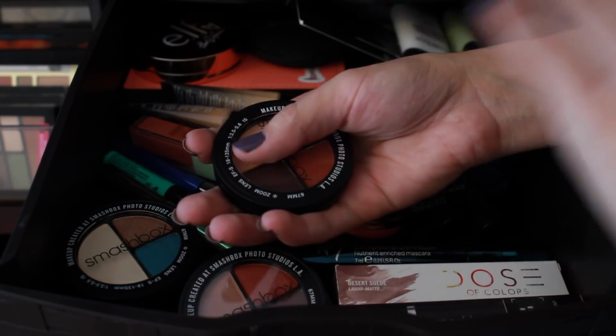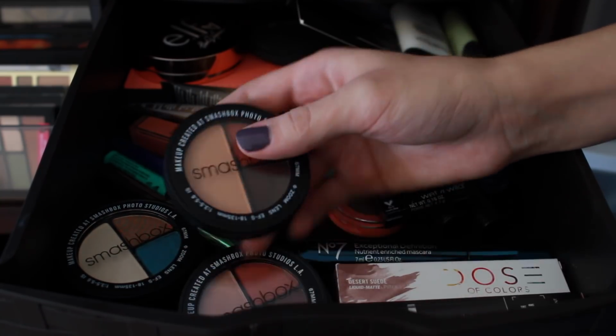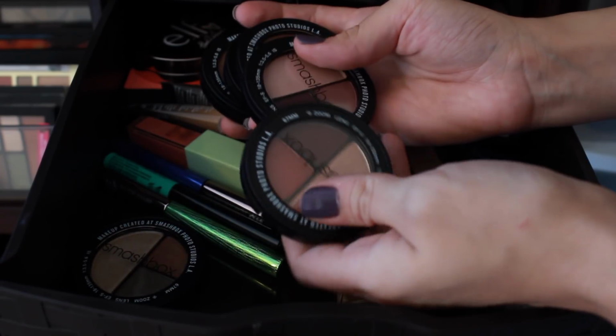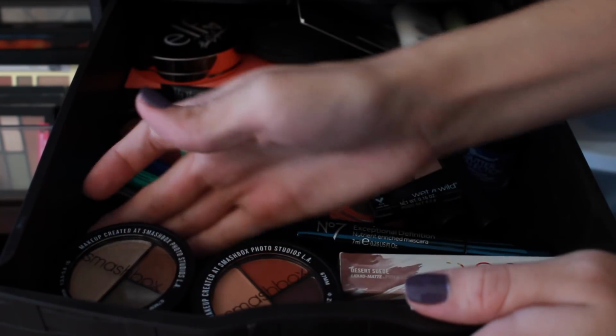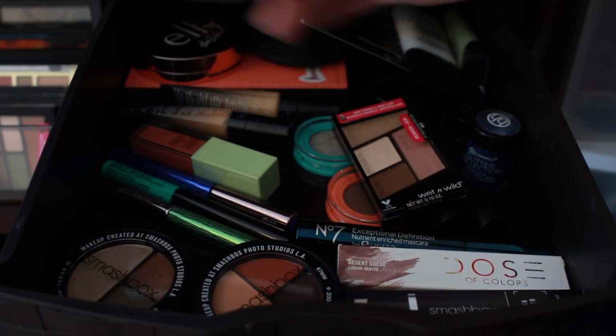It's very easy. There's no sitting there trying to figure out which colors go together, which colors to blend, yada yada. So I think there is something special about having trios, and so I do want to try these out, but I just feel like I have a lot of shadows, so I think I'm going to set these aside to try out next month, maybe after all those palettes are gone through. So I'm not going to pick any of those right now.